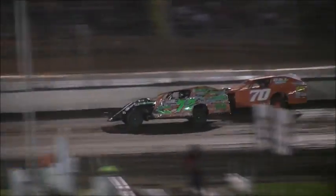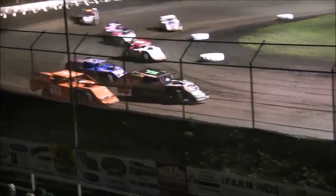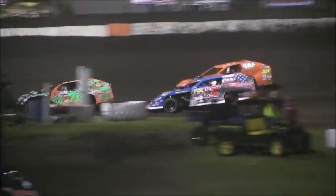The battle for the transfer spot. Brian Lynn out of 2nd. Cooper back to 3rd. Lance Dame right there. Dame, Brian Lynn, Cooper. Who's going to do it the easy way? Well, they make contact. Down the backstretch, Brian Lynn, Lance Dame trying to take advantage of that battle. Here comes Dame to the inside of Cooper for 3rd. Lynn 2nd, Cooper 3rd, Dame 4th.